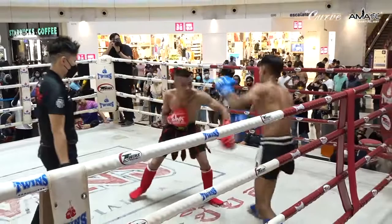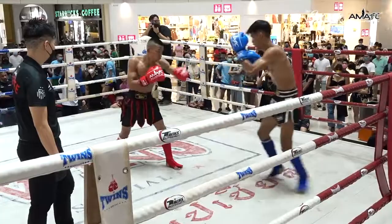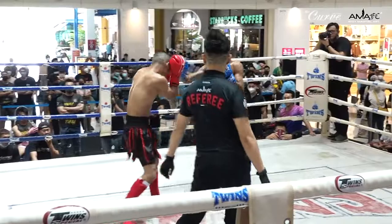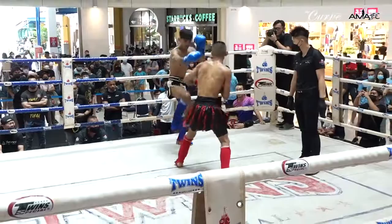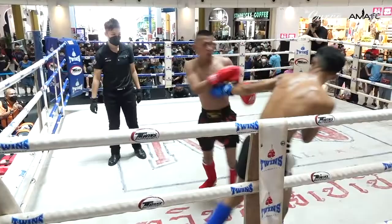Timothy not rushing in for the finish, he's just being patient. He knows he has the power to knock his opponent out cold. A 1-2 coming up from Fouzein. The inside kick there from Timothy. Once again, another inside kick there, replied from Fouzein. And that's a strong inside kick. Now Timothy looking to combo.